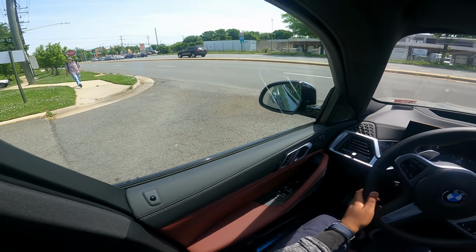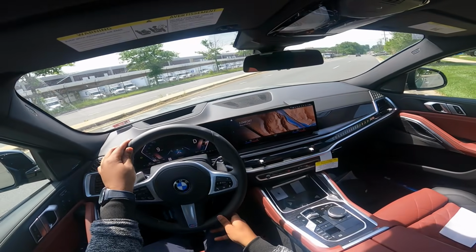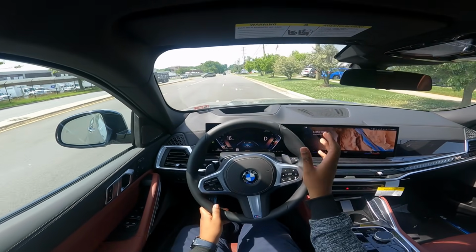We are behind the wheel of the 2024 BMW X6. Make sure we're in comfort mode, which does have a nice balance between sport as well as eco mode.